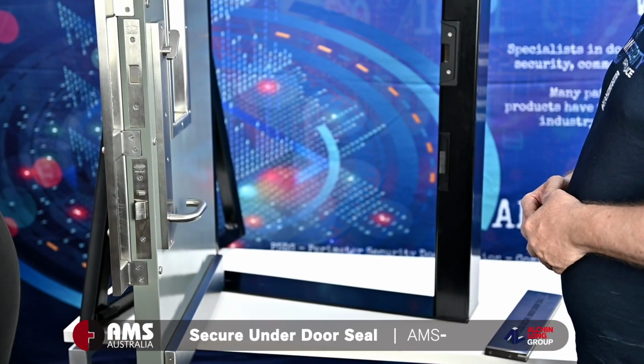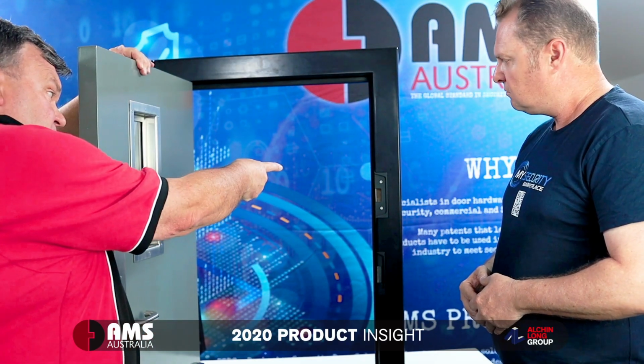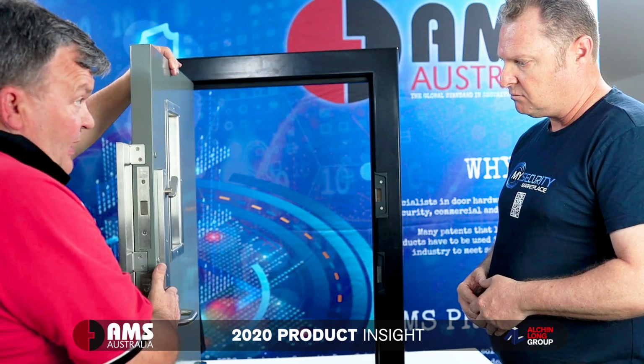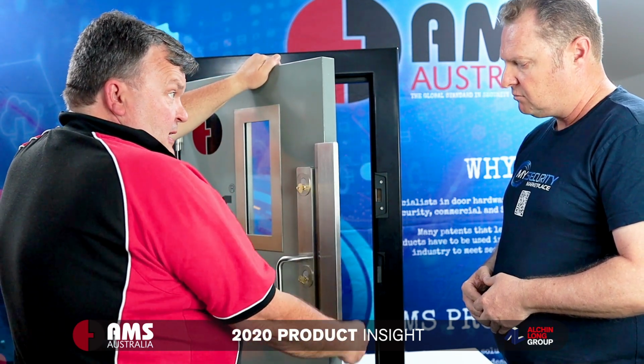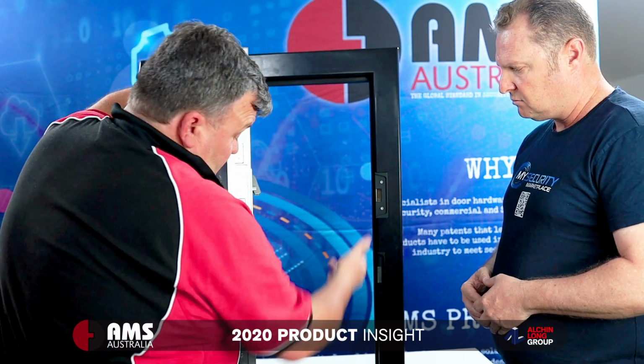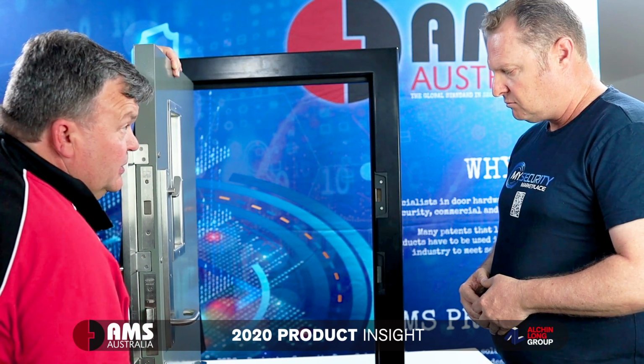So basically that gives you an idea of what we have as far as the 333 micro switch box, the dual lock lever handle with the outside handle as well, the blocker plate, the double blocker plate that covers all of the electrical equipment there, all the hardware, and also the secure underdoor seal.